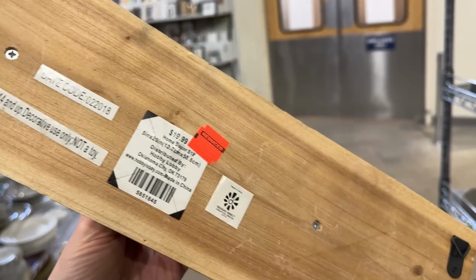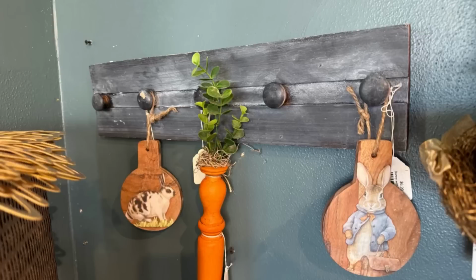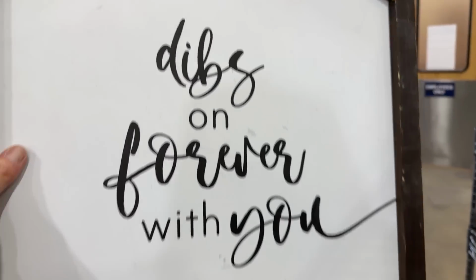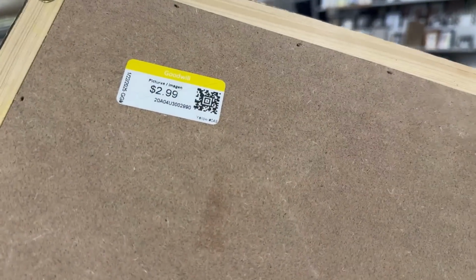This I whitewashed with a little white wax. And then I staged it with some spindle carrots and some little bunnies. Isn't it cute? This is another cool world map. And this one I popped the back off and we're painting it, and I'm going to decoupage something on it. It's going to be really cool with that frame.